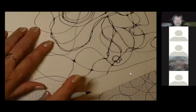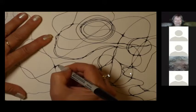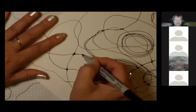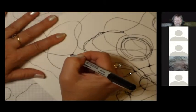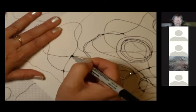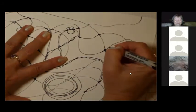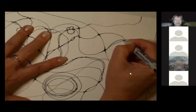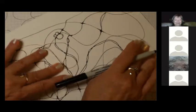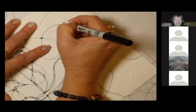And you know, there's not really a whole lot more to say about it at this level. So yeah, I'm just quiet because it is very meditative. I'm getting into that zone of relaxation. And I hope you are too.